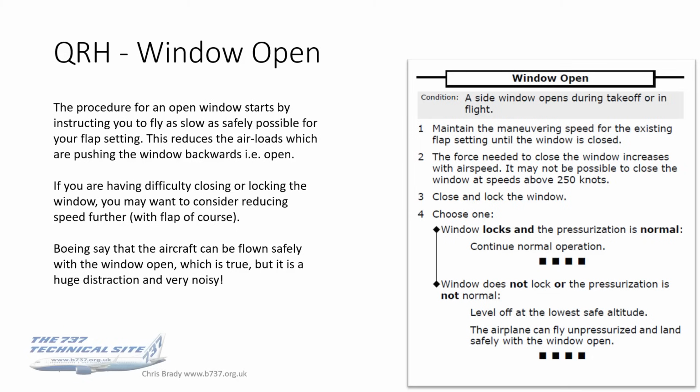There is a QRH procedure for window open, and it starts by instructing you to fly as slow as safely possible for your flap setting. That reduces air loads, which are pushing on the window and hence pushing it backwards, i.e. to the open position. Because whilst it does look mostly to the side, it is at an angle, and there is a forward component to it as well. So any forward airflow will push that window open, which of course is why it comes open during the takeoff roll. If you're having difficulty closing or locking the window, you may want to consider reducing speed further with flap.